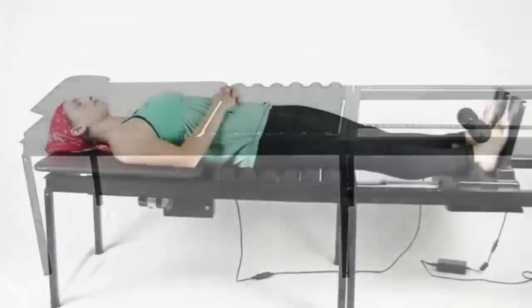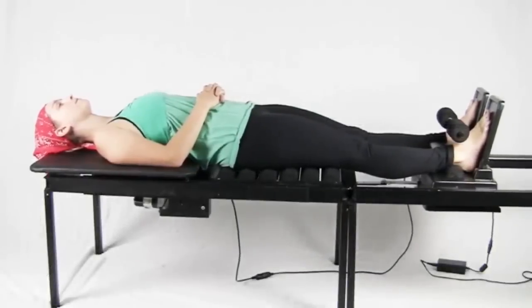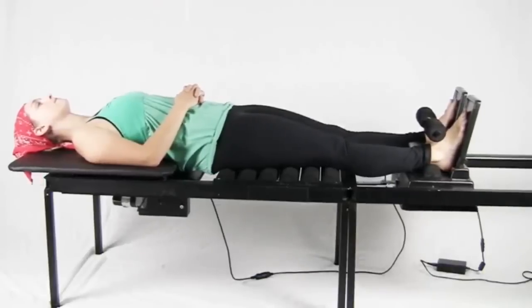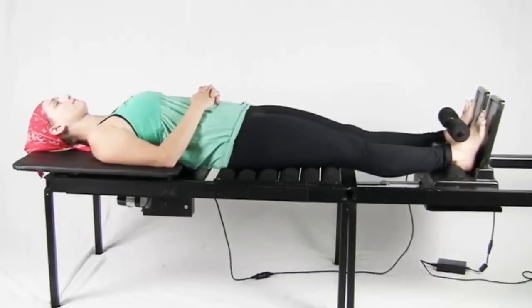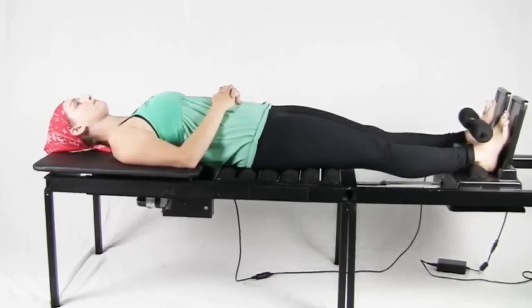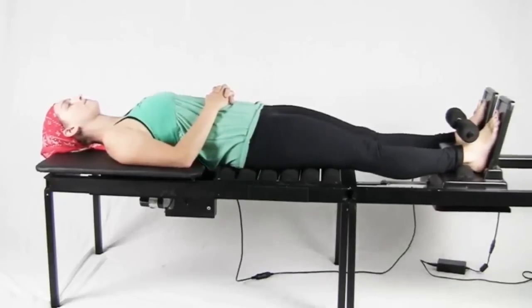The Back Pro gently pushes and pulls from the feet so that tension is precisely applied to the upper torso to provide a traction motion in the spine. This movement in the discs of the back encourages blood flow, which in turn reduces inflammation in the nerves, which is the root cause of the pain. This motion also produces a small pelvic tilt, a motion encouraged by chiropractors everywhere.